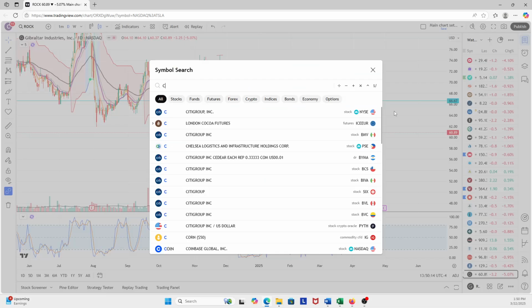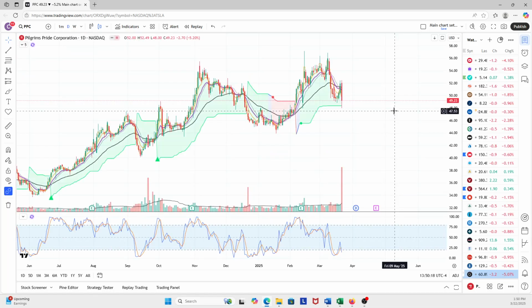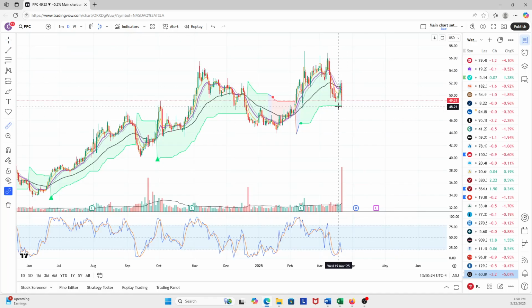Next on the list is PPC, Pilgrim's Pride Corporation. This one just has been going straight up. Again, looking real good on the setup. Friday, big wash into support. It wicked, got sucked back up. Really perfect. Be looking to get in on this one.